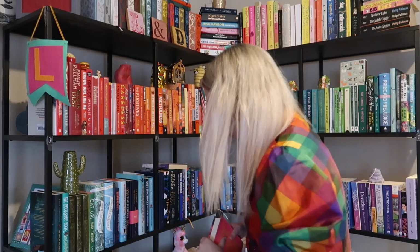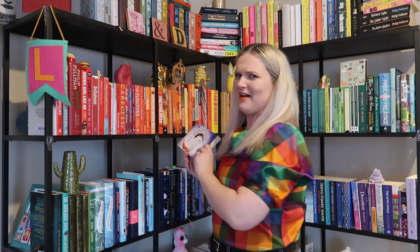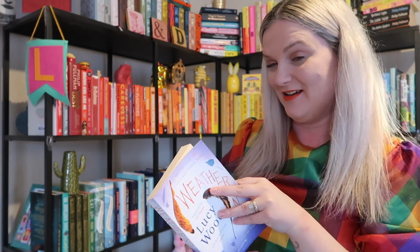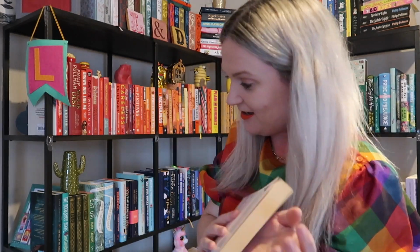It hasn't beaten Arse Over Elbow and A Mouthful of River. So, the winner, very worthy, I think. It's a really, really good first line. And what will be going on my TBR for next month is Weathering by Lucy Wood. Should we celebrate with the second line of the book so we can get a feel for it? Arse over elbow and a mouthful of river, which she couldn't spit out. That'll be added to the TBR next month.